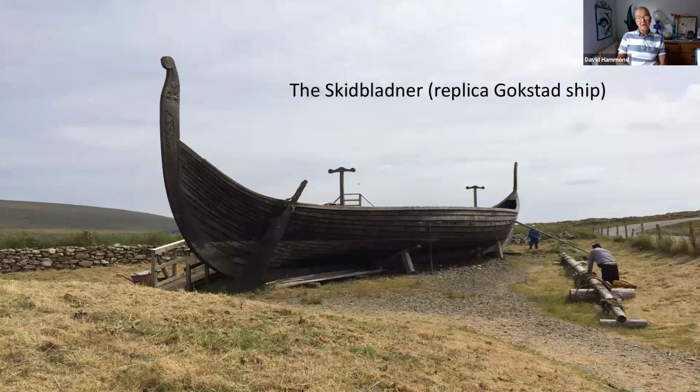And right next door is the Skidbladner. Now this was built as a replica in Gokstad. It was the design from a Viking burial, which they'd found at Gokstad, and they reconstructed it in about the late 1990s. They equipped it and decided they would try and recreate the sail from Gokstad through to America. That was their plan.